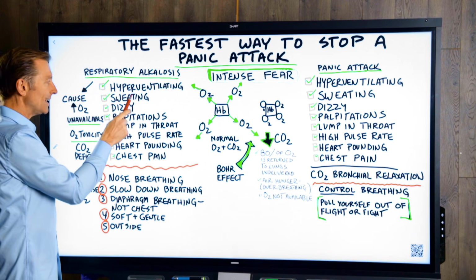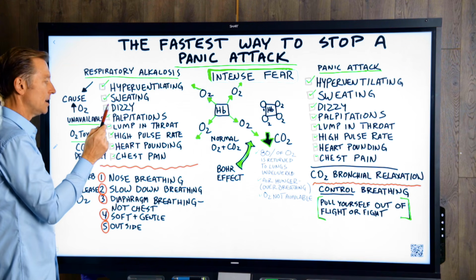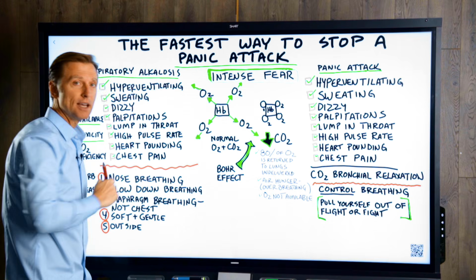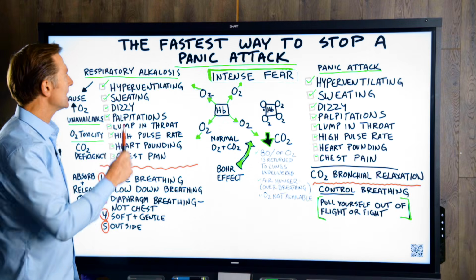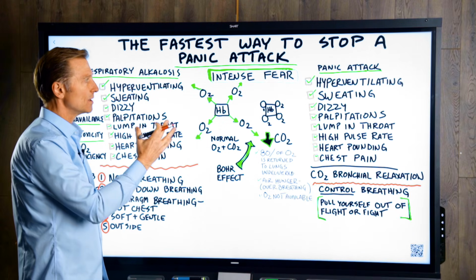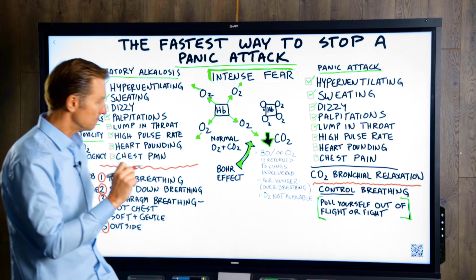Hyperventilation, sweating, dizziness, palpitations, lump in the throat, high pulse rate, heart pounding, and chest pain. They're the exact same symptoms. So that's pretty strange, right? Why do the symptoms of a panic attack look identical to this other condition? To understand what's going on behind the scenes, there's something I need to teach you.